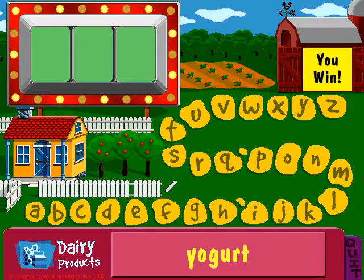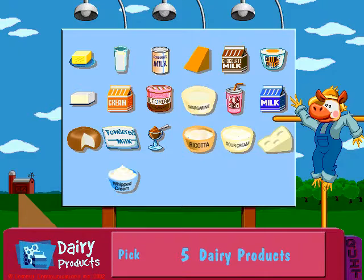Hey, you really know your alphabet. Now it's time to get ready to go to the store. Pick your 5 favorite dairy products, and then we'll take them to the store.